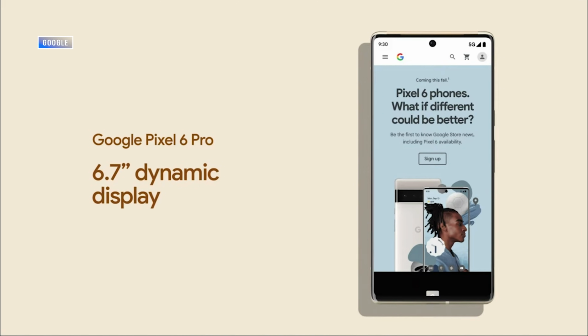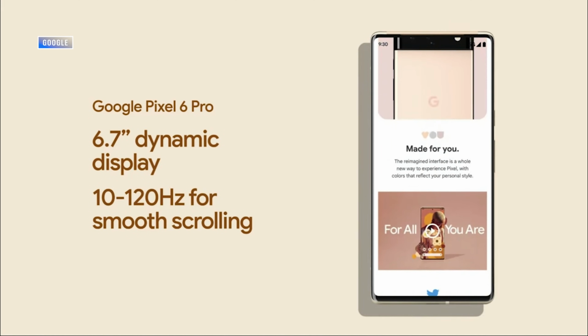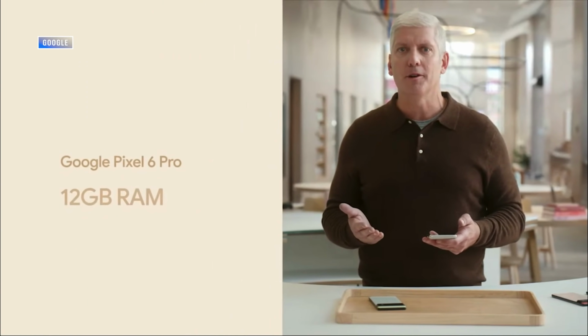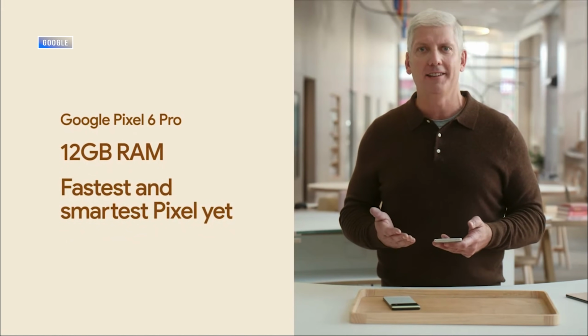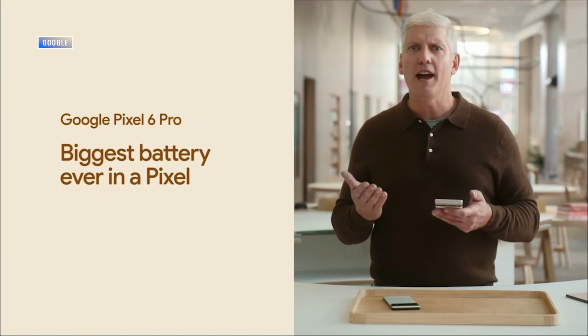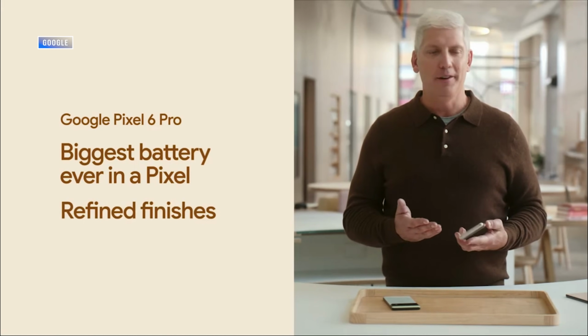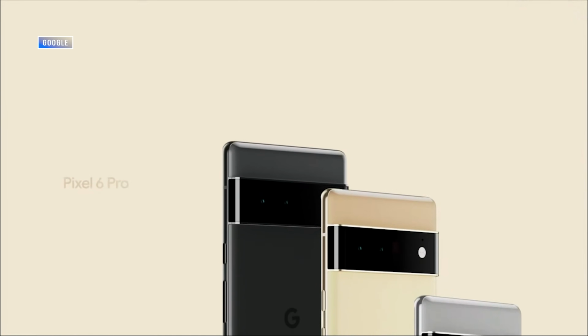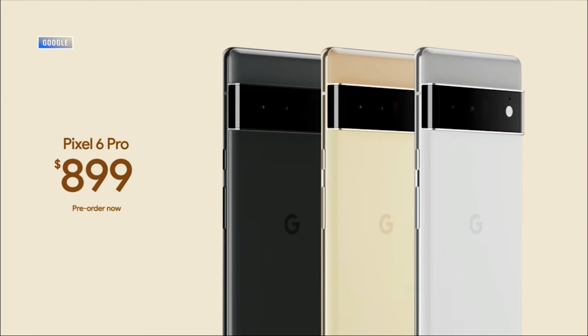It's got a bigger and better 6.7-inch dynamic display that goes up to 120 Hertz for smooth scrolling and fluid animation, while going down to 10 Hertz to save power. Pro includes 12 gigabytes of RAM for speedy performance and seamless app switching and multitasking. It's our fastest and smartest Pixel yet. Pro has the biggest battery we've ever put in a Pixel, and it has a fresh, high-end design with sophisticated colors and refined finishes. Pixel 6 Pro is available today, starting at $899. It sets a new bar for performance and helpfulness you can expect from a Pixel phone.